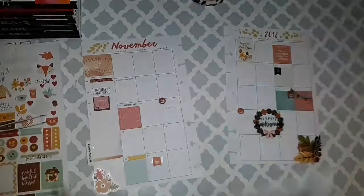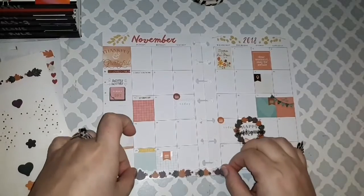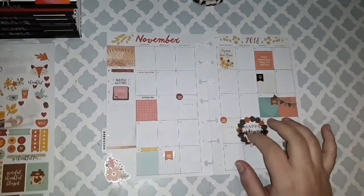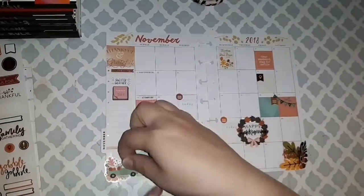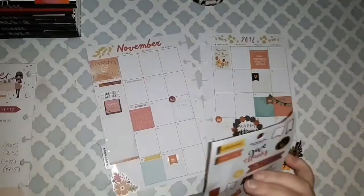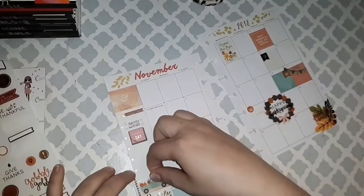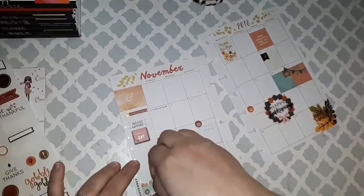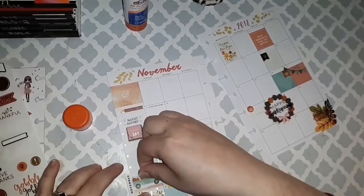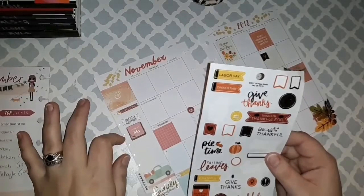Even though it kind of looks hectic around the edges, I really like the open spaces, and I'll still be able to mark weather and stuff like that on a lot of the days, because I have the little clear weather stickers that are black outline. I have those, so they'll go with any monthly that I do. So yeah, I'm really happy with how this turned out.